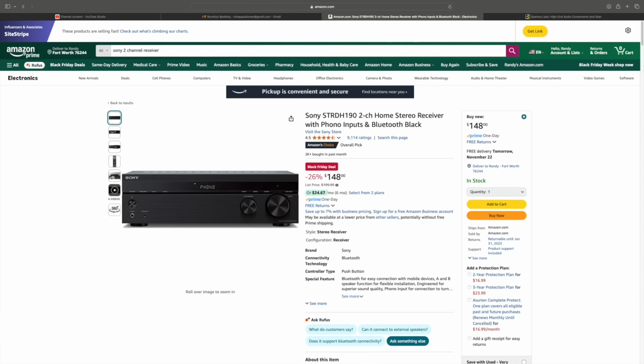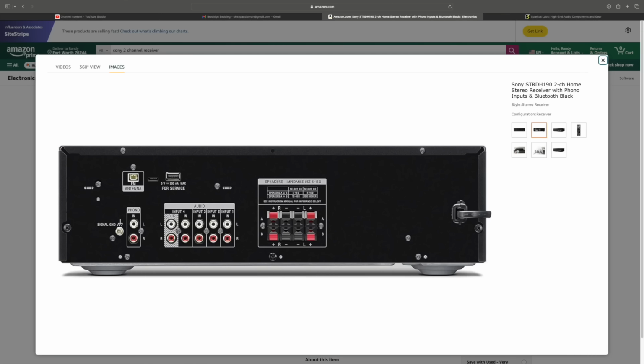The next one is a full-size component, and it's on sale. This Fozzy is not on sale, but the Sony is on sale. It's their 2-channel amplifier, very warm-sounding amplifier, which is good because a warm amplifier covers up a lot of sins in recordings. It also has Bluetooth, and that Bluetooth actually sounds pretty good because the amp is so warm.